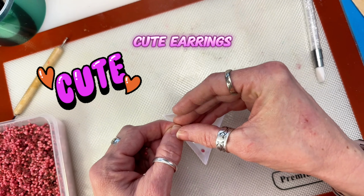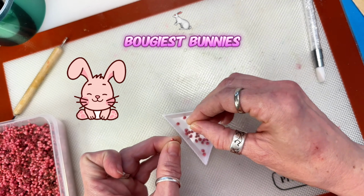I set out to make some cute earrings, but somehow I created the world's bougiest bunnies.